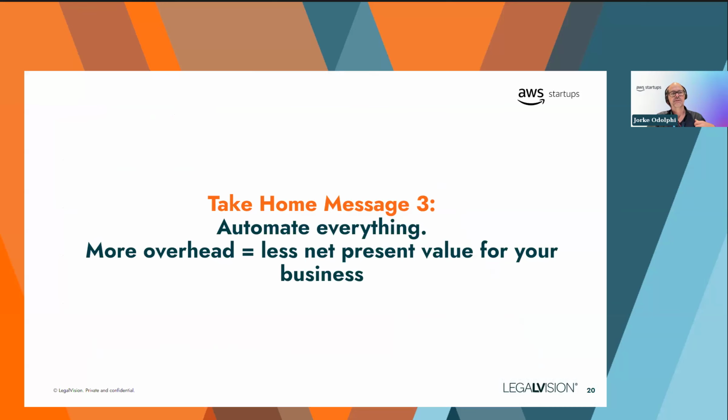Cool, thanks, Phoebe. And on automation, one of the things we always like on the tech side is to automate everything. It's one of the core take-home messages that we really should do as much as possible. Anything you're doing that's not automated, if you're manually deploying something in the console in a ClickOps style, or you're manually doing migrations or code deployment, that all translates to more overhead. More overhead equals less net present value for your business. So as much as possible, identify anything that's not automated and automate it.